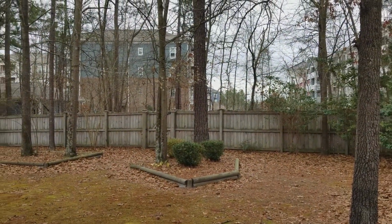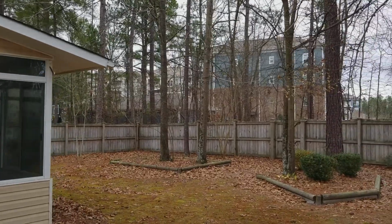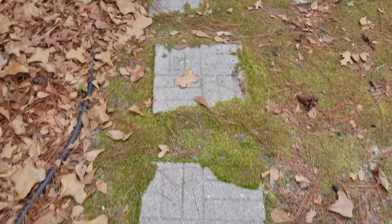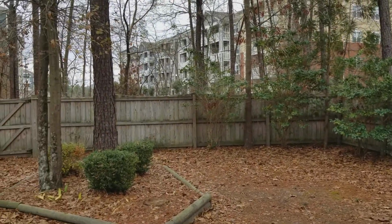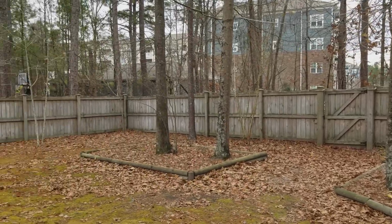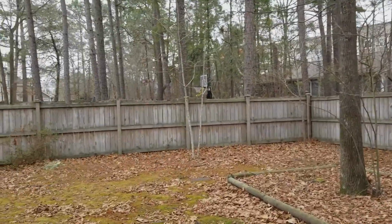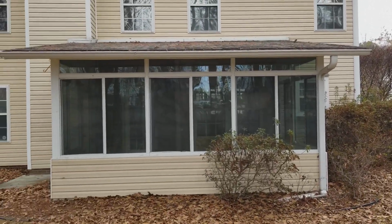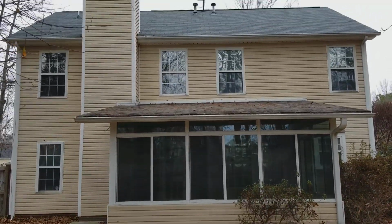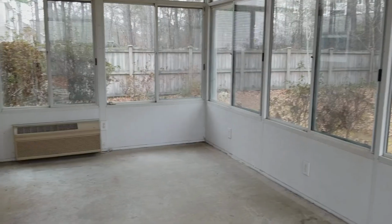All right, we are now in the backyard. Here is the screened in back porch, which we'll take a look at in one moment. Right here you have your walkway that leads up to the screen porch. And here is the backyard. You also have the Lake Carolina apartments right there as well. And here you have the back of the home. And let's go ahead and take a look inside the screened in porch.